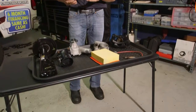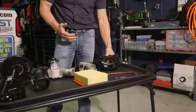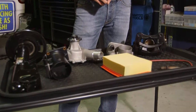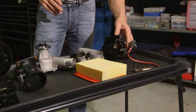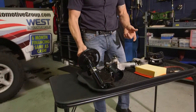For the most part, in general auto repair, remanufactured parts, such as calipers, often can be used on vehicles. Electronic sensors, sometimes throttle bodies, computers will be remanufactured. Those are quality parts. Typically sensors, we like to use new components, along with things such as water pumps, shocks and struts, always new components.